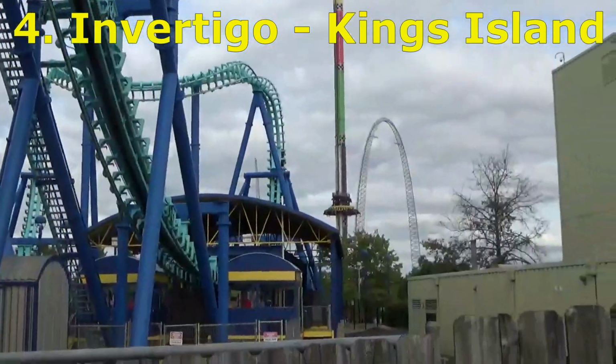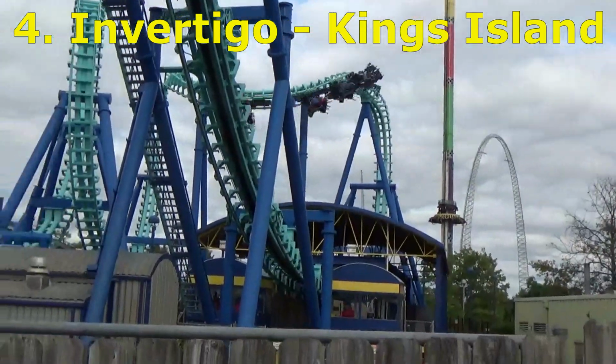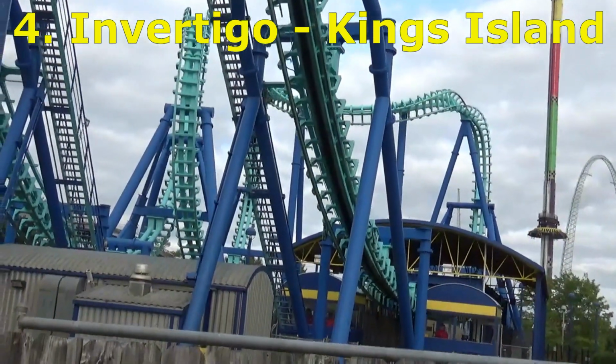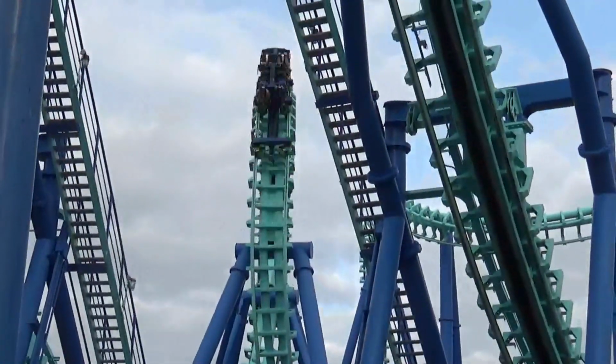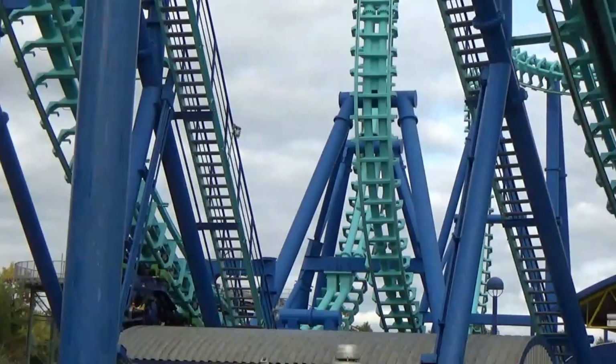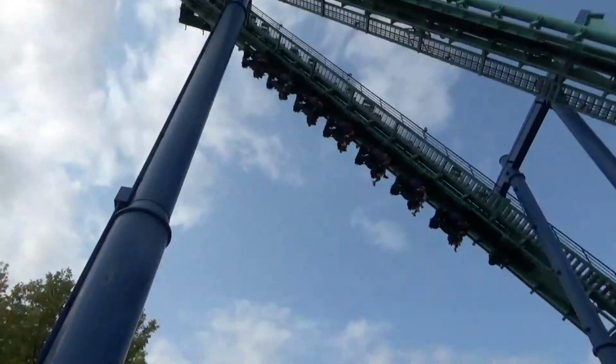And at number 4, we have Vertigo at Kings Island. Now, this is an inverted boomerang by Vekoma. And as we've said before, we're not real big fans of Vekoma roller coasters to begin with. But this one was exceedingly rough. It's just not a good ride.